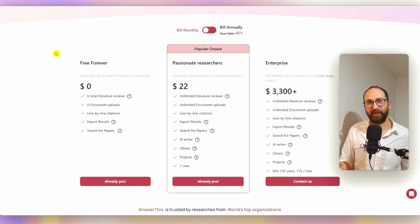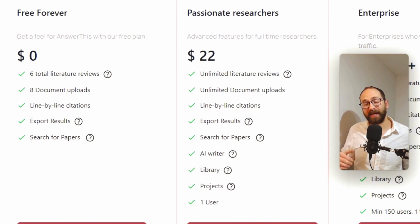So from here, let's jump to pricing. On the free plan, you can get 6 literature reviews. And to be honest, this is a great start for anyone.